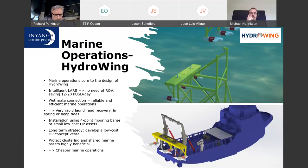So basically, as I mentioned, we're developing our own DP vessel, which we're going to be using on our projects going forward, both for our Hydrowing projects, but also for our customer projects as well. And they're very enthusiastic about having a shared marine asset that can be used for cheaper marine operations.